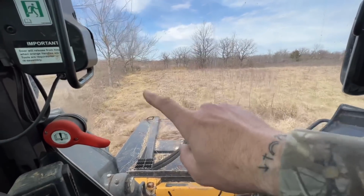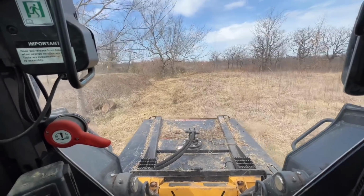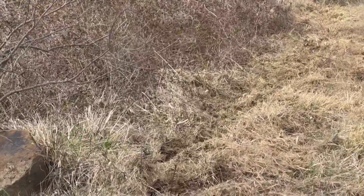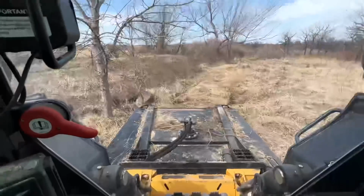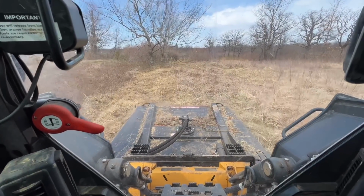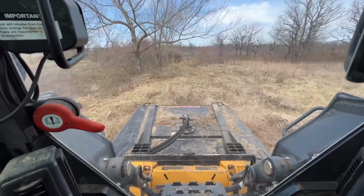Bunch of rocks in there. I'm not sure what I'm gonna do about that yet. Like huge rocks. Let me show you. See those? Those are like twice the size of a basketball. Like you can't pick them up, but you also can't run over them. I can pick them up with a bucket here in a little bit.